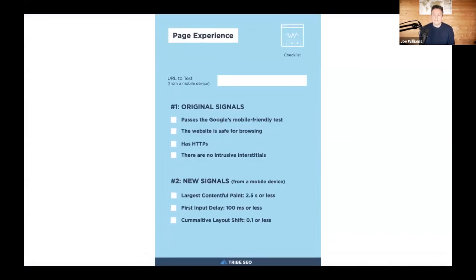Okay, so one little exercise. The second exercise for you guys is, in order to pass this page experience update or test in a couple of months' time, I want you just to work through these 7 checklists. So are your pages mobile friendly? Is the website safe for browsing? Do you have HTTPS? Are there no intrusive interstitials, so those pop-ups?